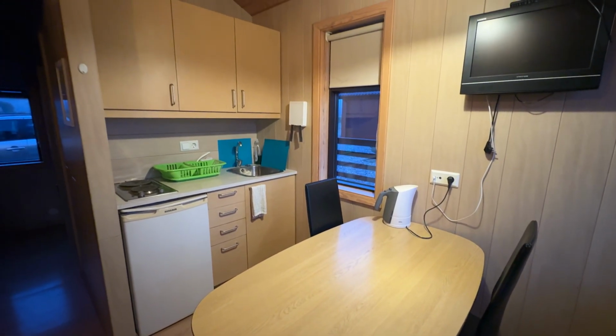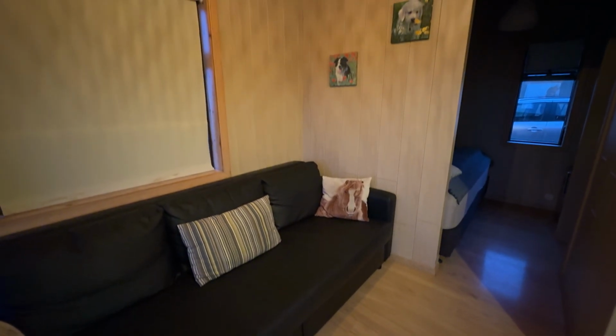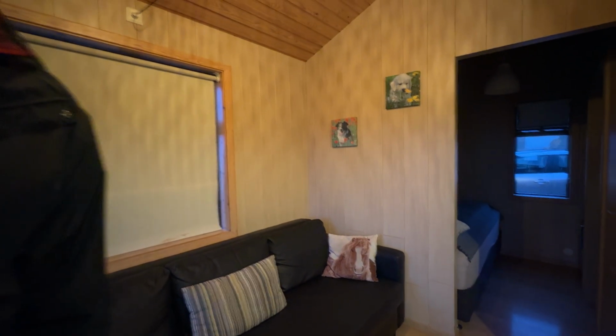Okay, here she is. Very tiny, but everything we need. Little fridge, little hot plates. There's even a little TV here. I don't think we'll be using that, but that's pretty funny. Look at that TV. Little sitting area. I think it might convert into a bed. No, it doesn't. I know this can accommodate 3 people. And then the bed in the back here and the bathroom.